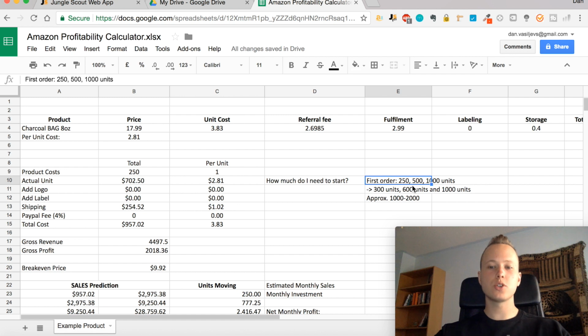Okay, the problem with a 250 unit test order is that if you get it into Amazon and suddenly it starts selling like crazy, you're going to run out of stock in like 10 days, and you're going to be out of stock for a long time because it's going to take a month for the supplier to make your new batch, and then your new batch is probably going to be 1,000 units, right? Because you've proven the demand, it's going to sell.